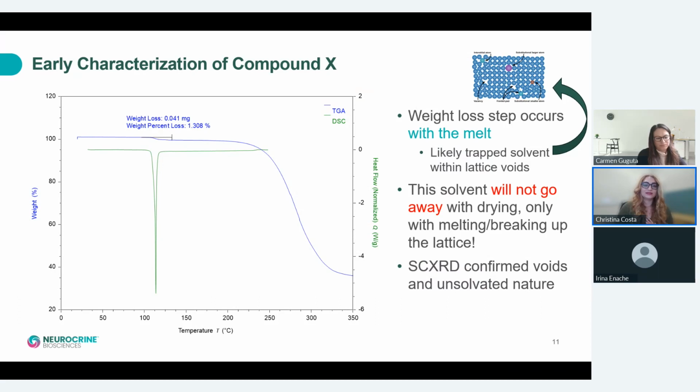What I mean by that is the solvent molecule is probably not actually a normal part of the crystal lattice, but rather it's likely trapping solvent molecules within the voids of the lattice. We were able to get single crystal structural information as well that confirmed this polymorph form was unsolvated and that it did have voids in the packing of the structure that were large enough to trap molecules.